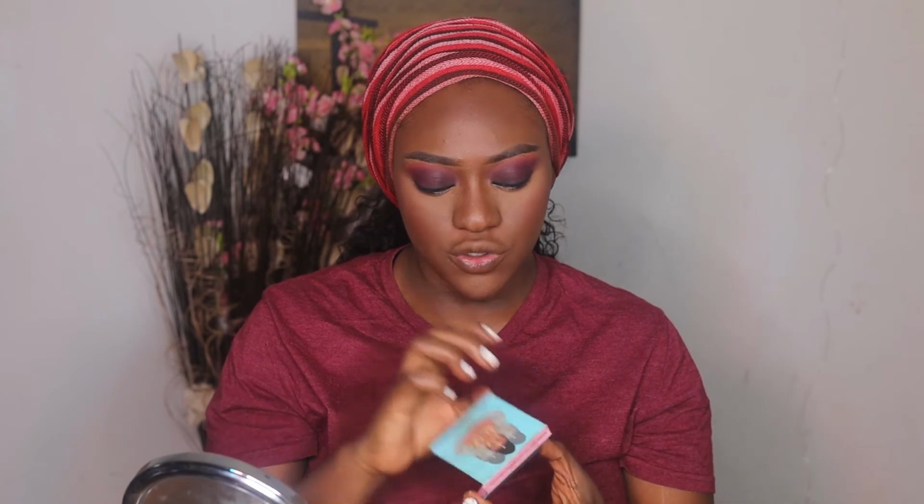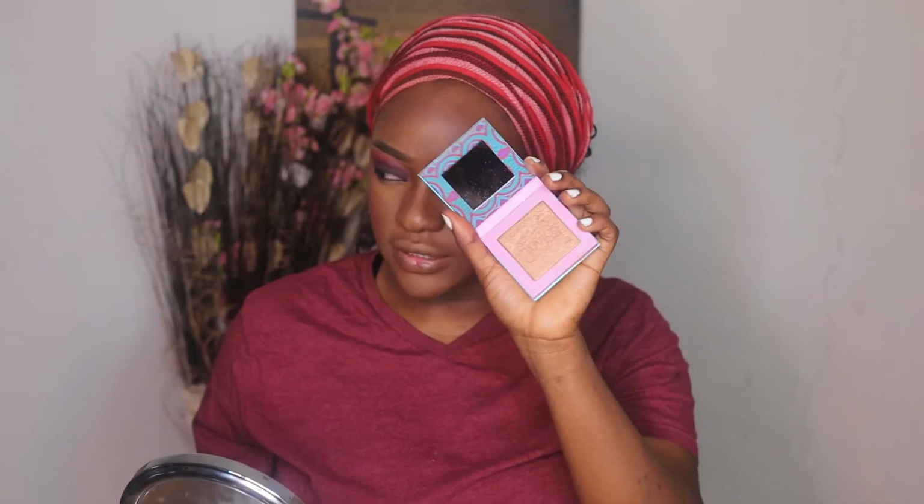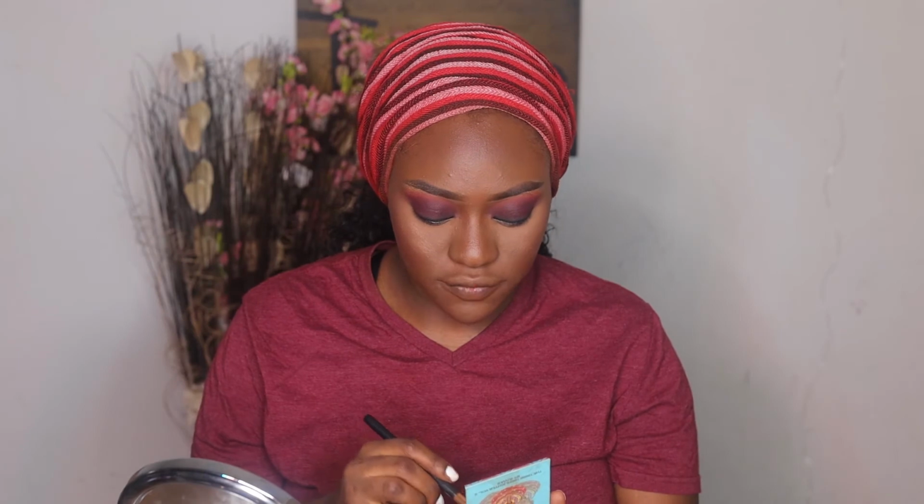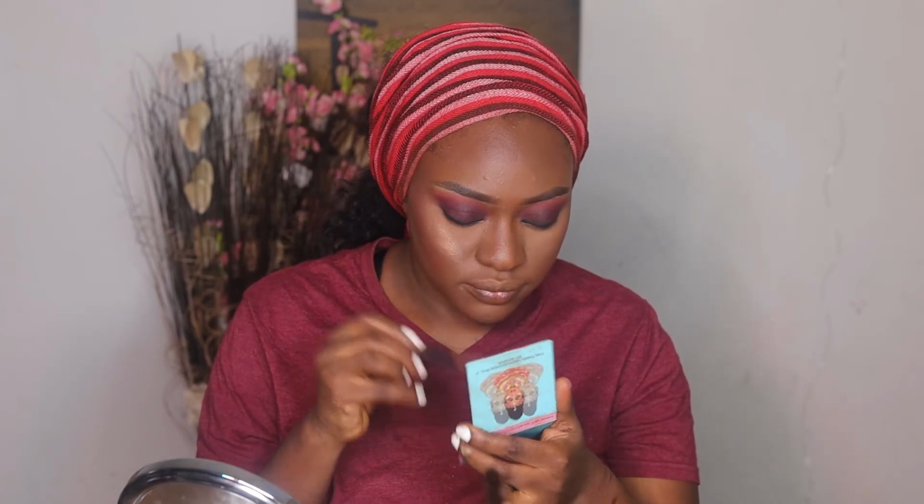The Tribe highlighter in Volume 2 from Juvia's Place is so golden and so beautiful, and it looks like that. The highlighter is so pigmented that you want to make sure you're not doing too much, which I honestly always do. I also like to add a little bit under my brows. Blend it out, because you can honestly get too much under the brows.